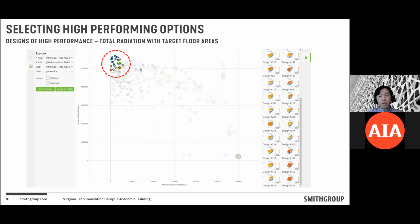In this scatter plot layout, x-axis is floor area differences between the target floor area and design options. So the smaller the number, the better the design option. Y-axis is total radiation on PV surfaces. So the higher the number, the better the design. So using this scatter plot, we could identify high-performing design options gathered in the upper left corner inside the red dash circle.